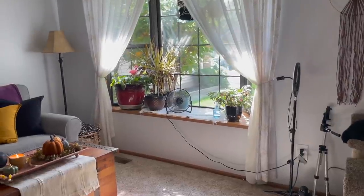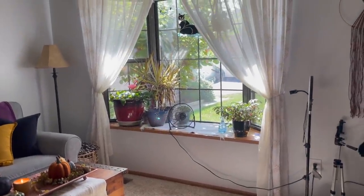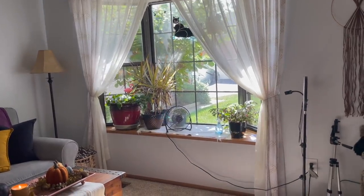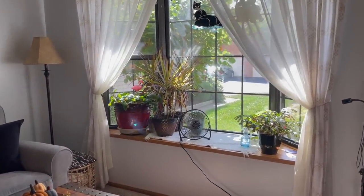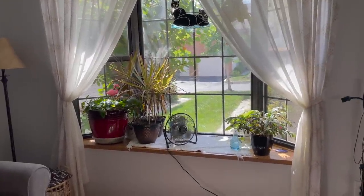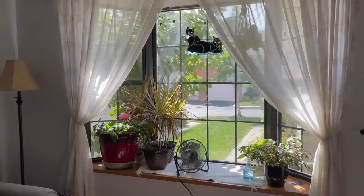This is my bay window. It will stay like this until the weather starts getting cooler, and then it all gets moved to my back door. I do need to wash the windows again on the outside. Every time I go to do it, it's raining. So I think today is the day.